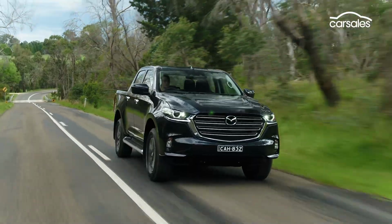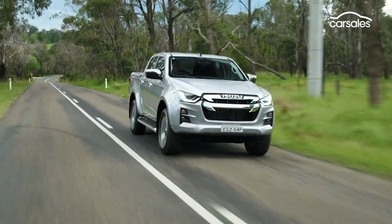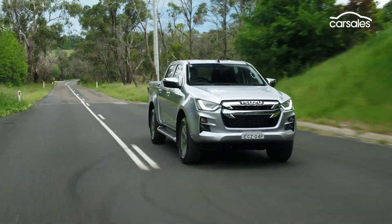Now, if we really want to get into semantics, the Mazda is officially 15mm longer, but the Isuzu that I'm in now is 10mm wider. In terms of weight difference, well, there's about a case of beer in it, nothing at all. They're virtually identical under the skin, and not surprisingly, they're pretty much identical on the road as well.